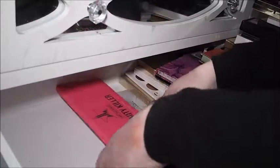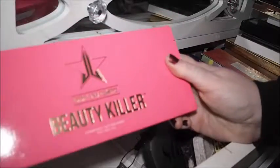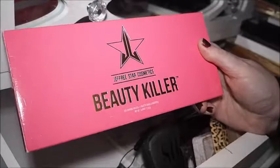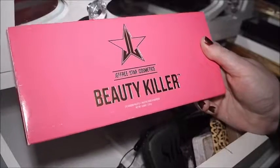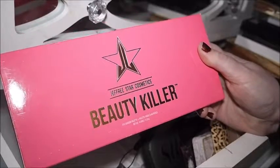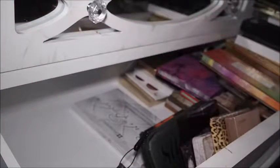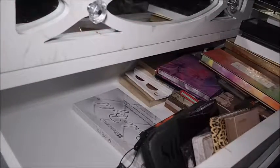Then we have this Jeffree Star Beauty Killer palette. Now I got this a couple of years back for my birthday, and for so long I wasn't going to buy it. Well, I didn't buy it, I got it as a birthday present, and I'm happy to have it. I've got to admit, I really am happy to have it. Just taking it out of the packaging.